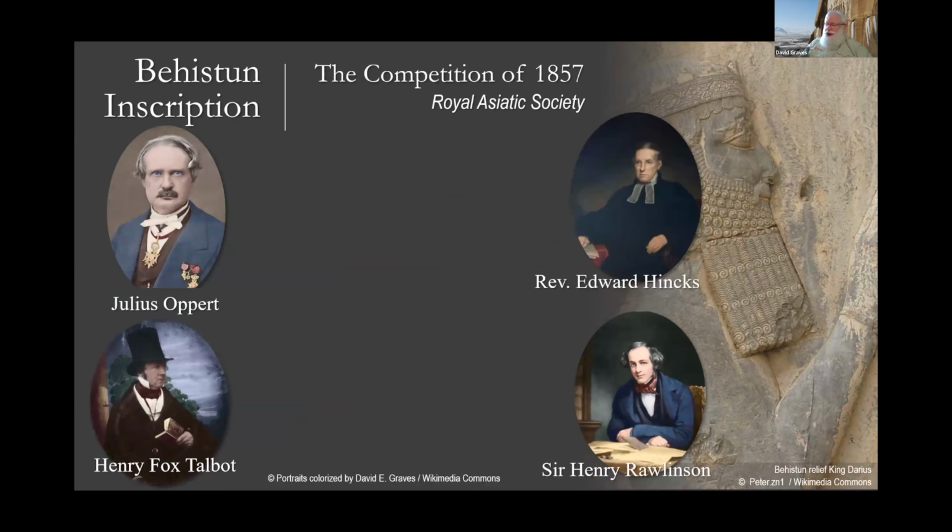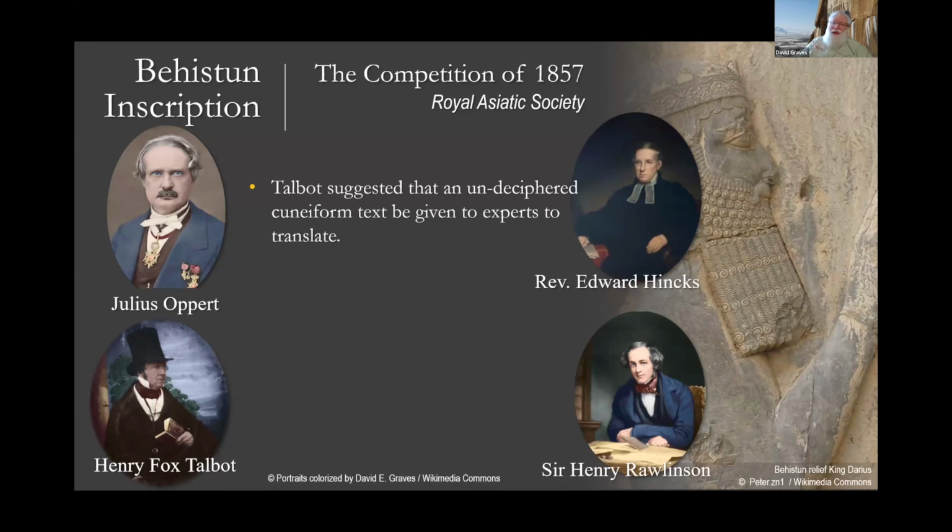Well, some people say, you guys can't really read that stuff. Those are just crazy markings on stone. It's not really a language. And there were skeptics back in the 1800s. And so there was a competition set up in 1857, the Royal Asiatic Society. And Henry Talbot suggested that an undeciphered cuneiform text be given to the experts that claim they can read this stuff to translate it. So let's have a blind test and competition and see what they do with the text that we give them.